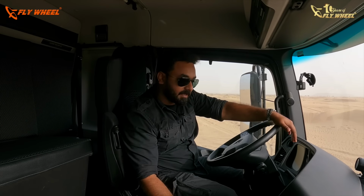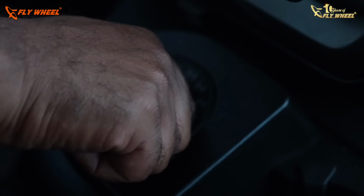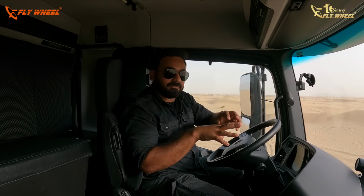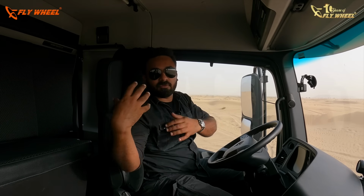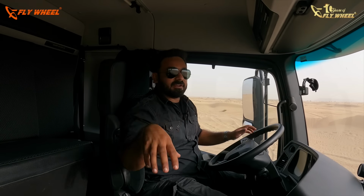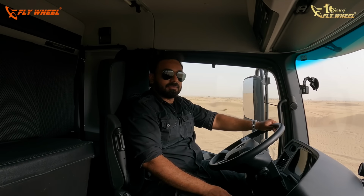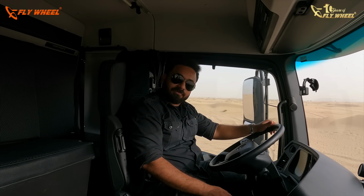There is a knob here to control the diff locks, as this is an 8x8. So there are three controls. One is for the central diff lock, which once you engage, the torque will be distributed from rear to front through the transfer case. The second one locks the rear axles, which means the four wheels get locked and you get more traction. And if you're in an extreme condition, you can engage the third one, where the front four wheels will also be locked. So it will be like a seven diff lock. And if you are in that condition, you're not going to get stuck anywhere. You can even pull a huge load of up to 250 ton.